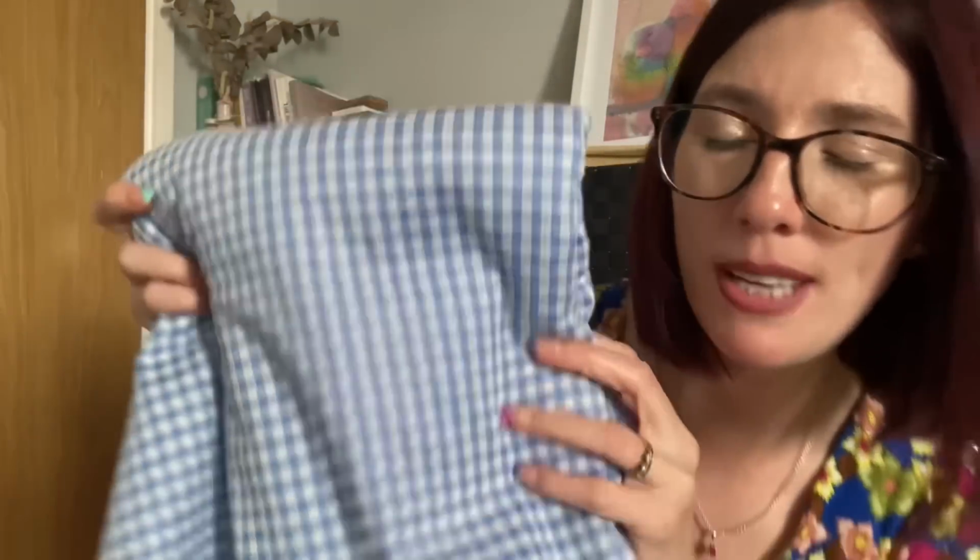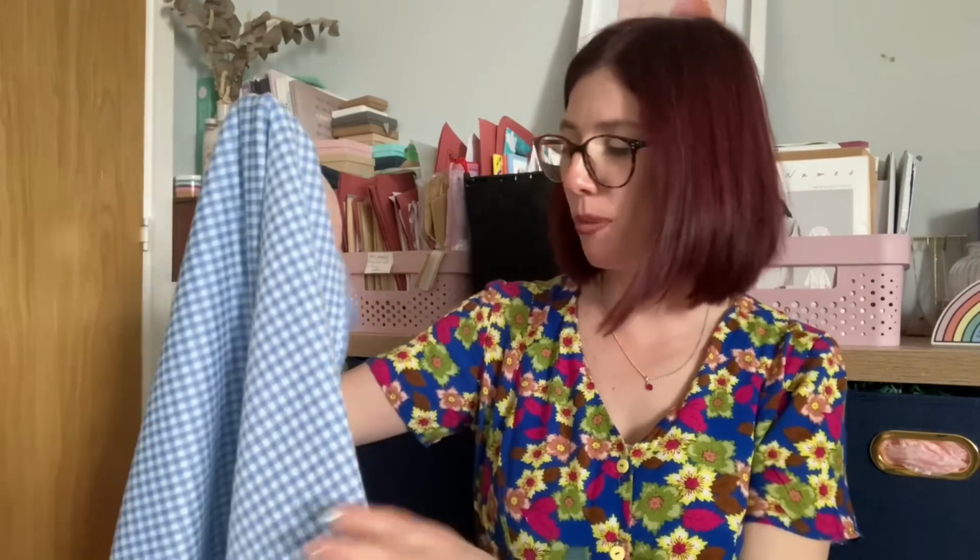I don't know if there was an advert that I saw or if somebody else shared on their stories, but it was this thick gingham jersey fabric in a blue gingham. And I fell in love with this as soon as I saw it. So it's a really thick jersey fabric, and I know exactly what I'm going to turn this into. I'm going to turn this into the Deer & Doe Sirocco jumpsuit.